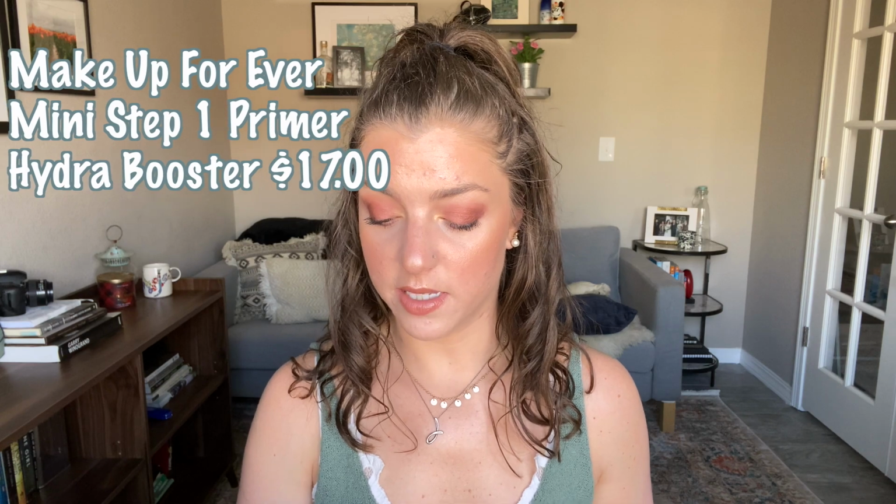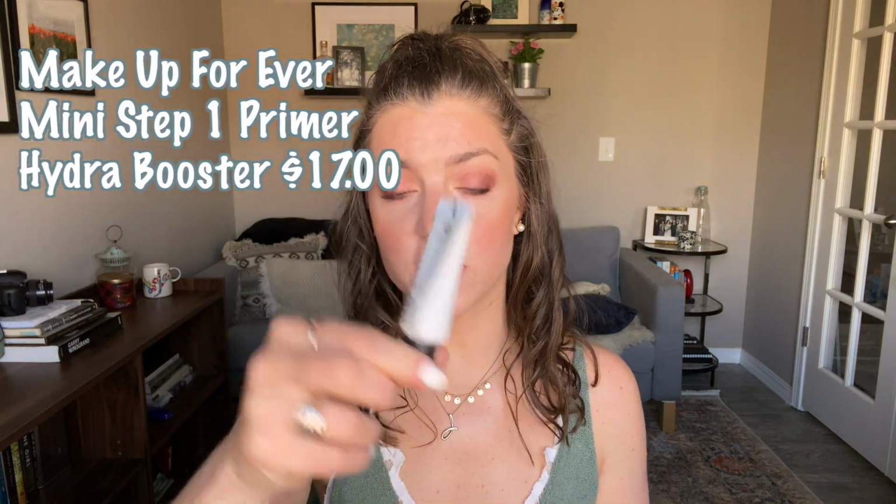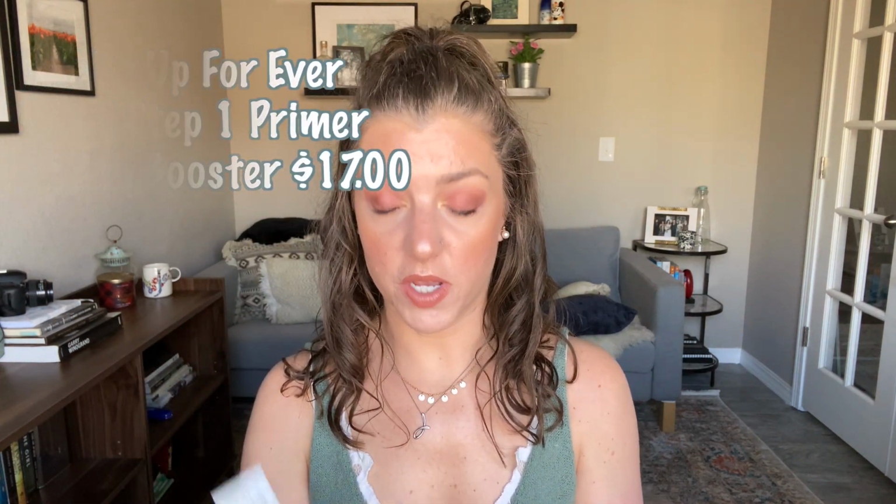Okay, and then I have one kind of in-between product. This is a hydrating primer. This is the Makeup Forever Step 1 Skin Equalizers. This is the hydrating primer. I have a little mini tube of this. And I think I'm gonna get a big one eventually, but I love this stuff.